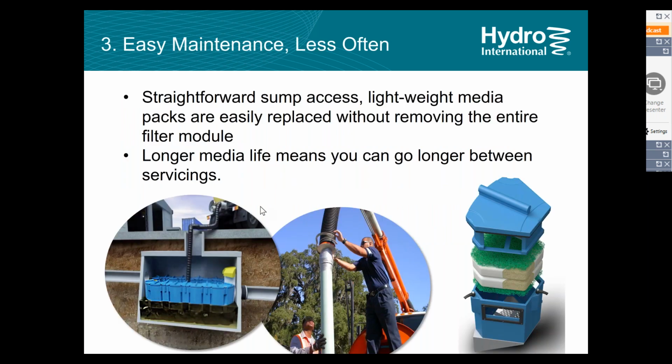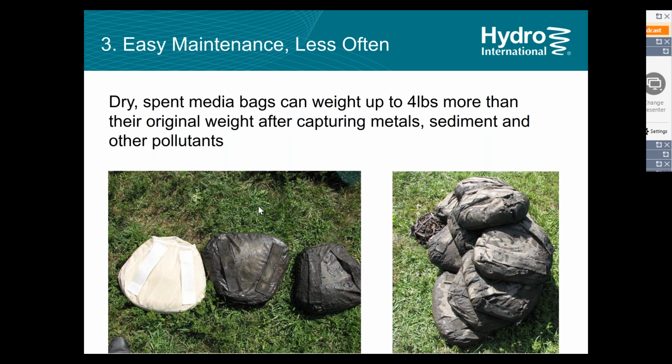Maintenance, as I mentioned, the focus is on making it fairly simple. The modules have little walking lids that can be popped off, and the media bags can be removed from the surface. A spent media bag weighs in the range, while it's wet, of perhaps 40 pounds or so. So generally speaking, can be handled fairly easily. There's a view of what you might see, the difference between a clean new bag and some spent bags that have been removed from a system. So those bags would contain the media.